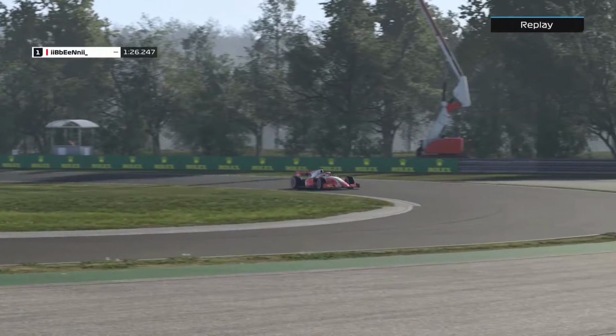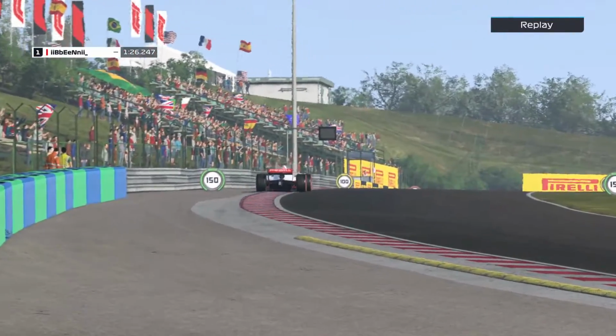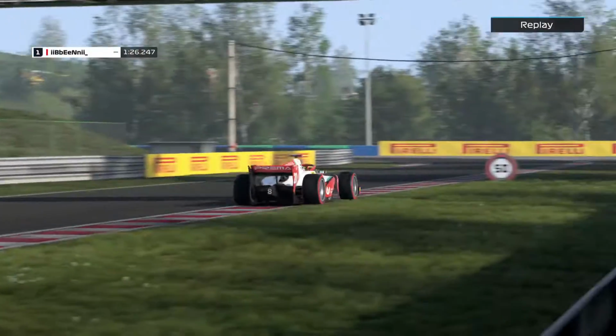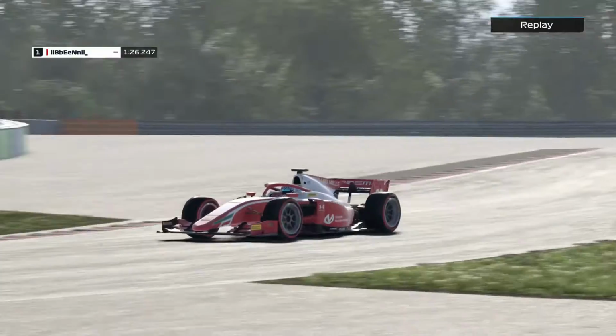We now go into turn number 5. Avoid the curb on the inside as you try to line it up for the chicane. Big moment for us there. Don't know how we didn't invalidate, but nevertheless, chicane. Perfect on the entry for us, and the second part, that was probably the best corner I've ever done on any game ever. Absolutely brilliant, finding about a 10th and a bit there.